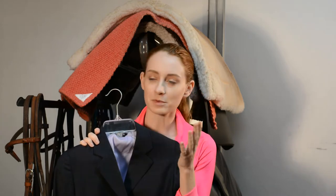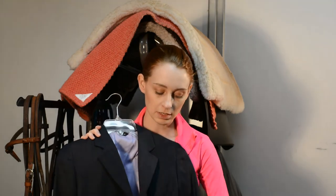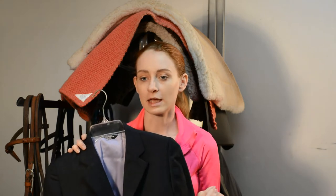Something cool. This will be great for the little shows coming up in the summer because it is really lightweight and not as heavy. I have a green wool jacket and it's pretty heavy, but this is pretty light, so I'm gonna try it on. So obviously I'm not gonna be wearing it with hot pink underneath.